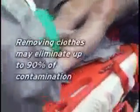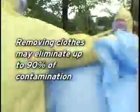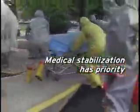Remove clothes as soon as possible, carefully rolling them away from the face and wounds to avoid internal contamination. This may remove as much as 90% of the external contamination. For patients with life-threatening injuries, medical stabilization should take priority over radiological decontamination.